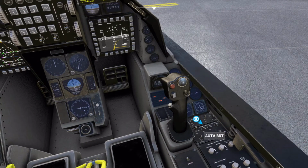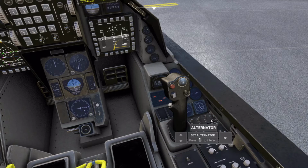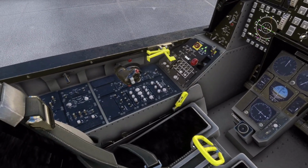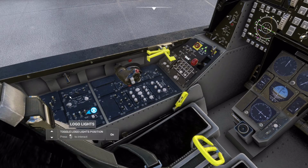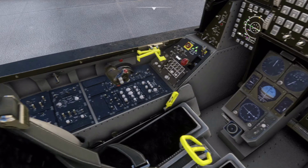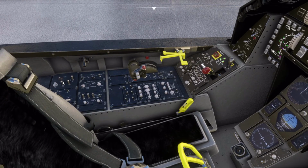So, anyhow, nice plane. I would say it was worth the purchase. I like the F-14, the F-15 better. The F-14 is definitely better than this. But still pretty good. I haven't picked up the F-22 yet. I just got this right before, not too long before they released the F-22, I think it was. Or the F-35, it was. Sorry. Still a great plane. I think it's worth the buy.